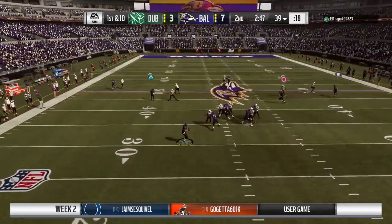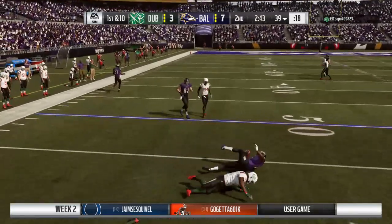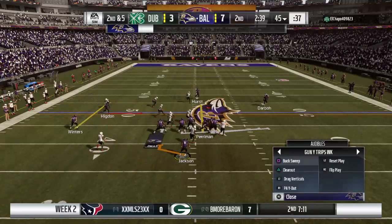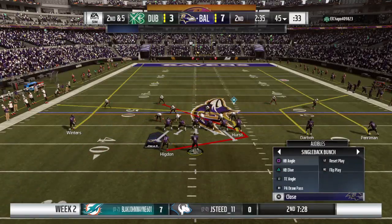Throwing on 1st down, it's Jackson. That's caught out left by Perriman. So a good spin move, but not a whole lot to show after as he's taken down. 5 yards on the catch there, brings up 2nd down.